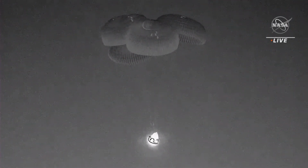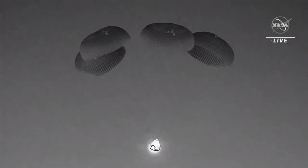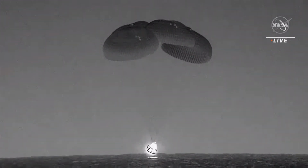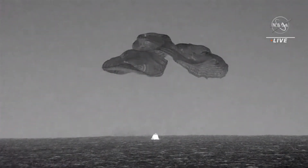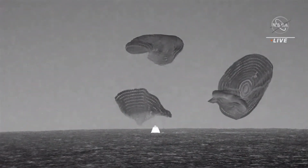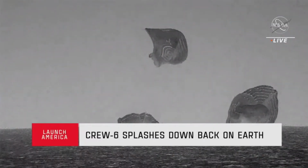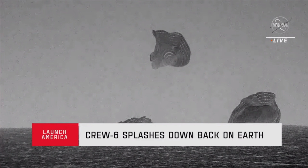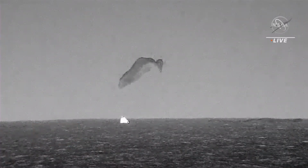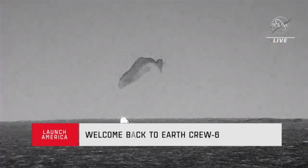Again, the seats have been rotated in a position to take the loads of re-entry and parachute deployment as well as splashdown. The crew is braced. We are inside 100 meters. Dragon Endeavour continuing its slow descent. There we can see splashdown on screen. Those parachutes are then cut and released. Dragon Endeavour has now returned home. NASA astronauts Steve Bowen, Woody Hoburg, Sultan Alneyadi, and Andrey Fedyaev. SpaceX Dragon splashdown. You're in water Dragon. Copy, splashdown, and we see main chutes cut.